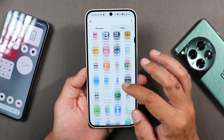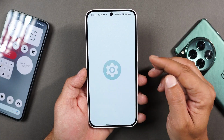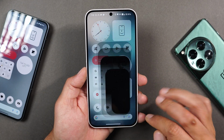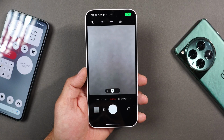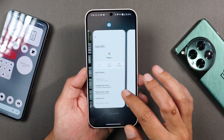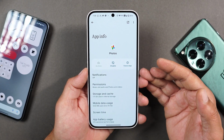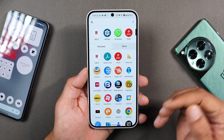But let's cross check whether we can set this application as default app for the camera. First we need to disable the Google Photos application. I'll just disable. And now if I click a photo and try to open, we are still not able to set this application as a default app. I don't know what Nothing is doing. It's been a long time. They should at least allow us to set the default application as Nothing Gallery. But let's see, with the upcoming updates, we might get to see that also.